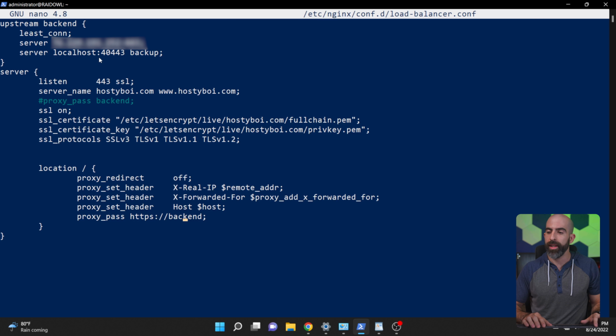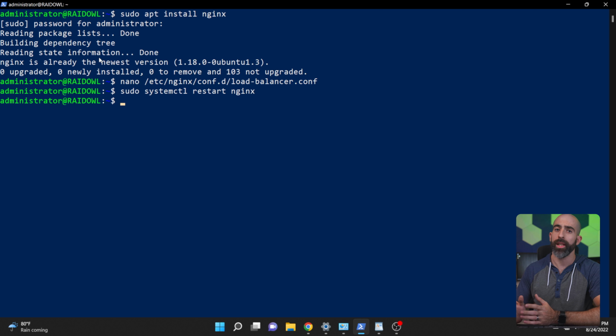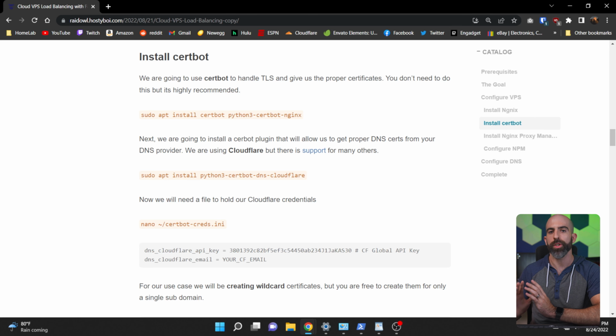So once you do that, save it, Control O, and then Control C. No, I lied, Control O, then Control X. Then you can restart Nginx. And just like that, we have our load balancer running, but there is a lot more to do, so let's keep going. Next step is to install Certbot.